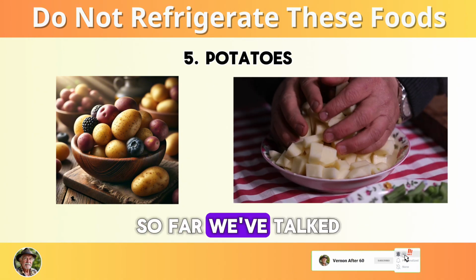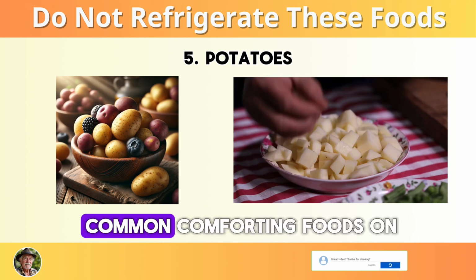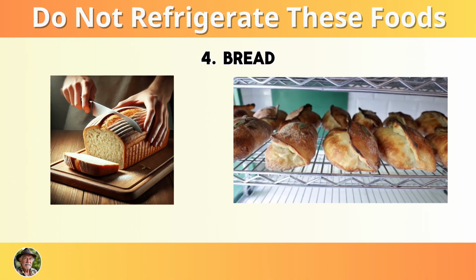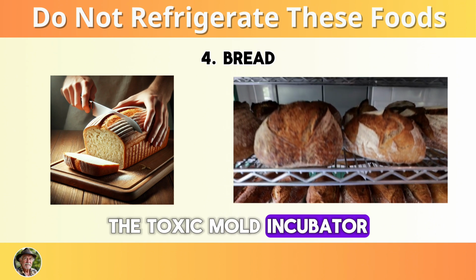So far, we've talked about vegetables. But what about bread? One of the most common, comforting foods on our tables. It turns out, the fridge isn't kind to that either. Food number 4. Bread, the toxic mold incubator.